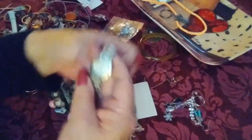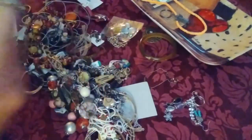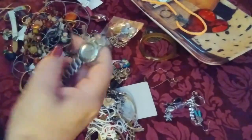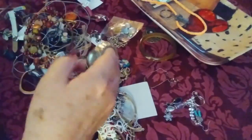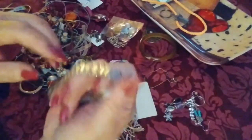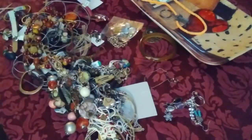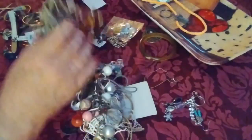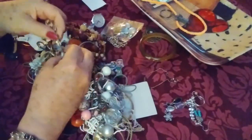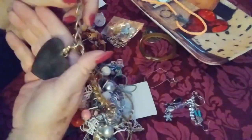Let's see, let's do watches. This is a watch that's, rumors. Not familiar, but that's what that looks like. Maybe the easiest thing is to pick stuff up and see what falls there. Oh, well, isn't that interesting?